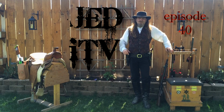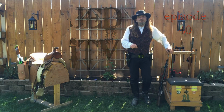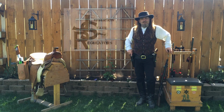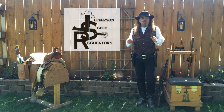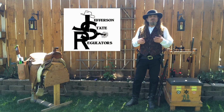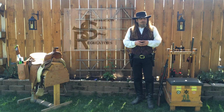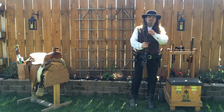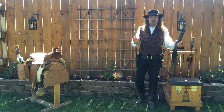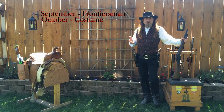What is Street Howitzer, you ask? Well, let me give you a brief overview. It's a category offered by Ashland, Oregon's Cowboy Action Shooting Club, the Jefferson State Regulators. It's not an officially recognized single action shooting society category, but rather something JSR offers for fun during the winter shooting months. The Jefferson State Regulators offer up an option to shoot in unusual and sometimes unofficial categories from September through about February every year.